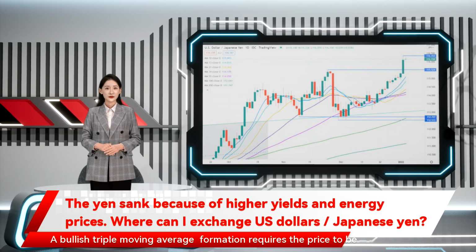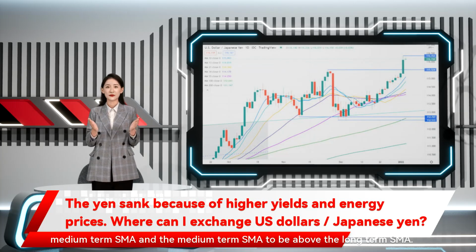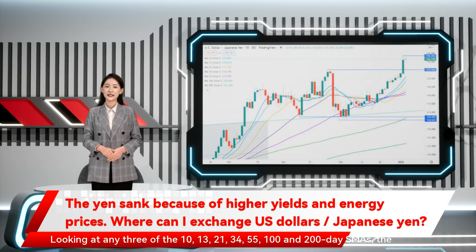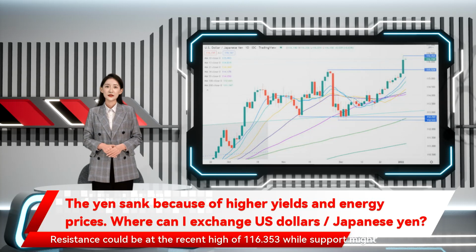A bullish triple moving average formation requires the price to be above the short-term simple moving average, the latter to be above the medium-term SMA, and the medium-term SMA to be above the long-term SMA. All SMAs also need to have a positive gradient. Looking at any three of the 10, 13, 21, 34, 55, 100 and 200-day SMAs, the criteria for a bullish TMA have been met.